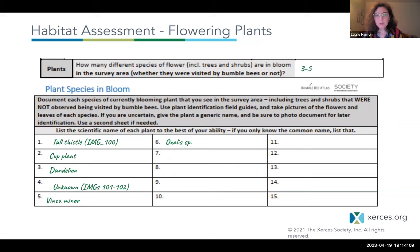If you know the name specifically, you can write it down. If you just have a description, say you know it's a thistle and it's tall, you can write that down and take an image for you to ID later. Or if you don't know, just write that down and take a picture of the plant for you to ID later. While you're in the field, just do your best and you can return to actually ID what you have in post.